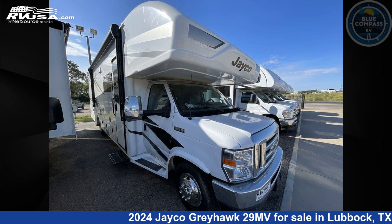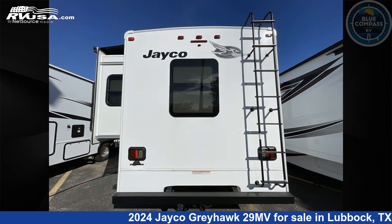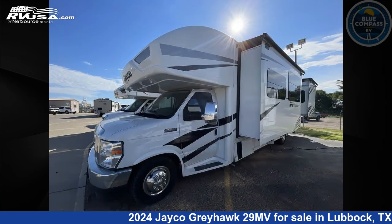This 2024 Jayco Greyhawk 29MV is a Class C RV. It is located in Lubbock, Texas, 79403 and is offered for sale by Blue Compass RV Lubbock.